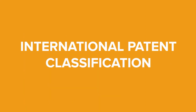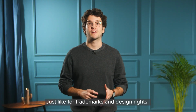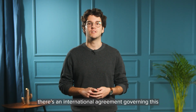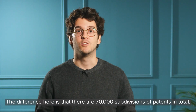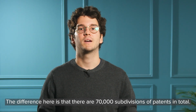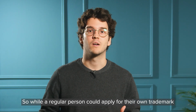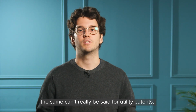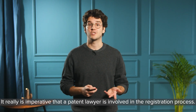International Patent Classification. Utility patents are broken down into classifications. Just like for trademarks and design rights, there is an international agreement governing this, the International Patent Classification, set up by the Strasbourg Agreement. The difference here is that there are 70,000 subdivisions of patents in total. So while a regular person could apply for their own trademark if they spend a little time learning about them, the same can't really be said for utility patents. It really is imperative that a patent lawyer is involved in the registration process.